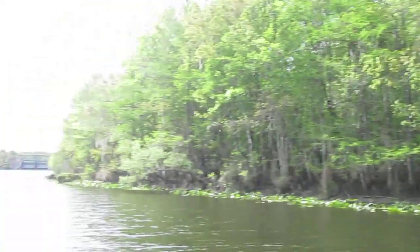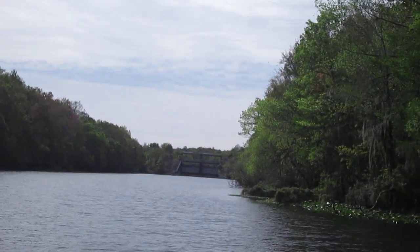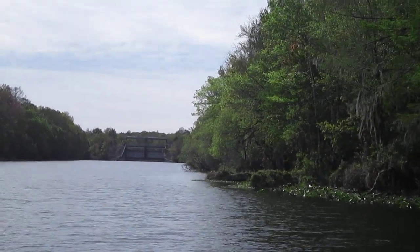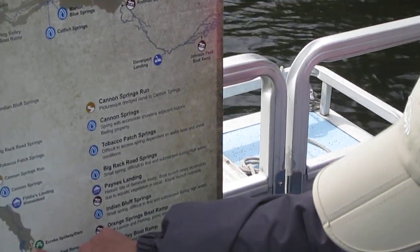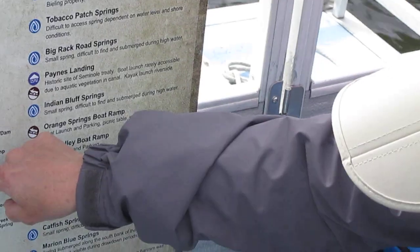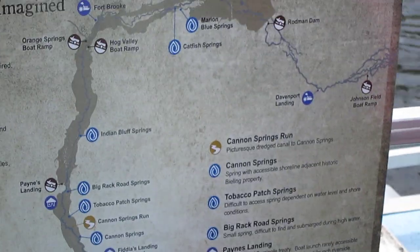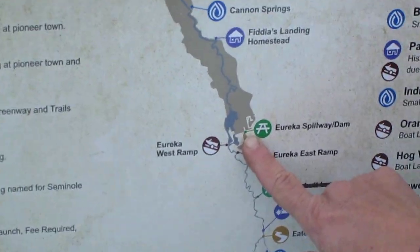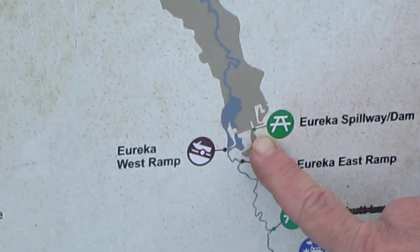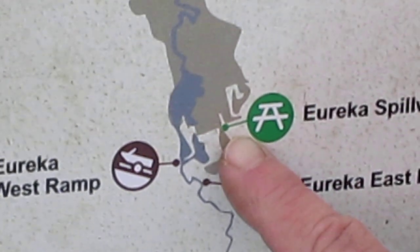Now we're coming into the Eureka Spillway here. Okay, wait, let me get down. Yep. Okay, wait a minute, I ain't there yet. Okay. Whoa. I'm practicing my finger work. Yeah, I'm trying to get the zoom into it. Cut my finger out. Got it. Okay.